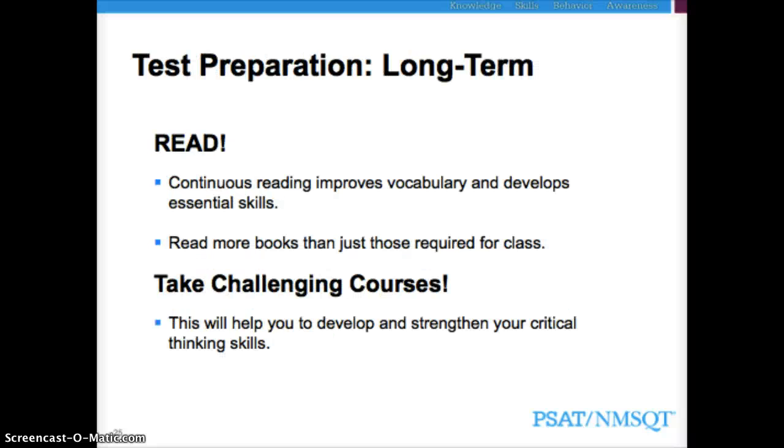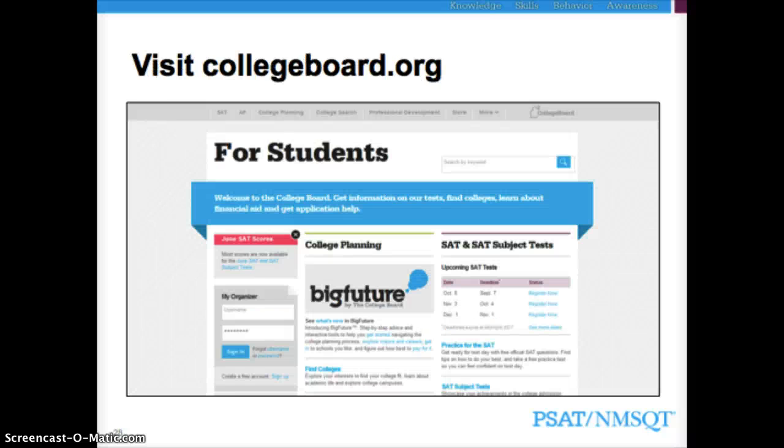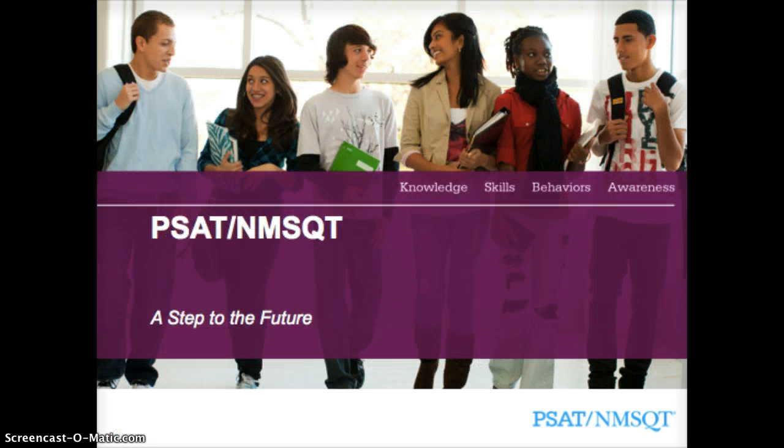So looking back over the long-term and short-term skills, I think it's important to develop a strategy. You can visit collegeboard.org. They also give you test taking tips and other practice information, things that you will need to take the test. So this is an important part of your high school experience, taking the PSAT. It should be taken seriously, and there is preparation that is available for you. So I hope you will get started with that soon, and all the luck to you.